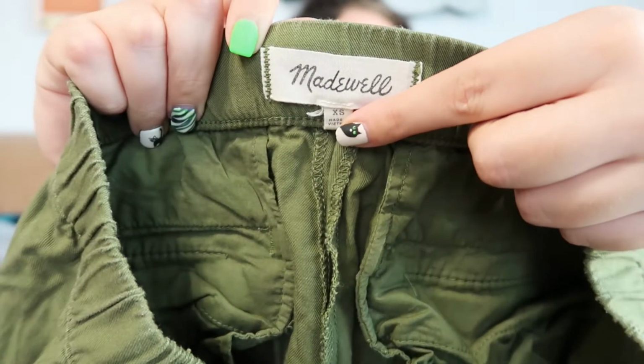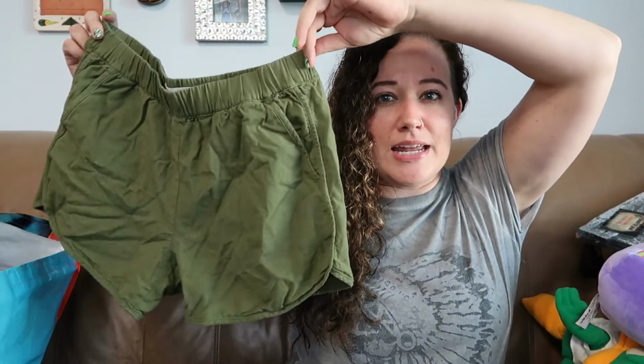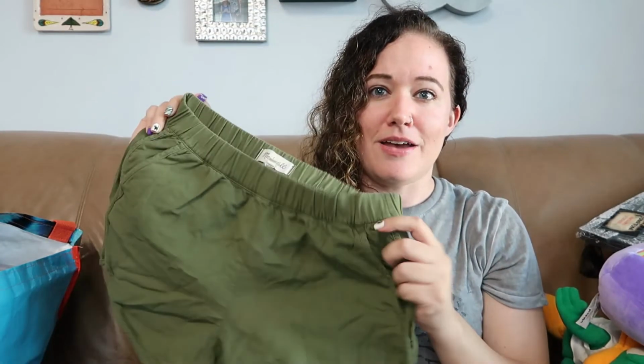Here's another brand I'm picky with. This is Madewell. These are a size extra small, but these are a pretty recent style. I have a pair of these as well, but mine are linen and not an extra small. They're an olive green, like army green, pull-on cotton short. I think they're cotton and viscose, and they are from summer of 18, so a fairly recent style.